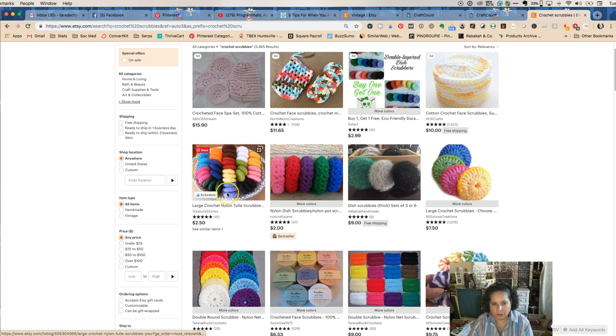So these are going to be somebody just sitting there with their nylon wool, doing them, blah, blah, blah. You could do it to make your sales higher. You could do it by putting 3 of them together. And a lot of times people would rather buy 3 of them together because there's still a shipping cost to it.